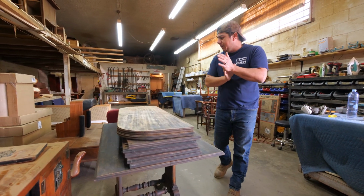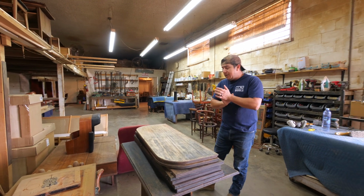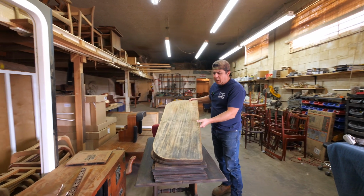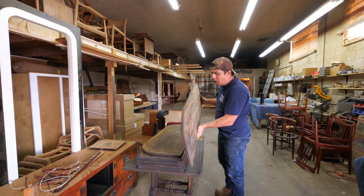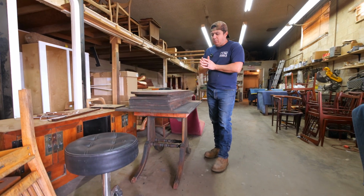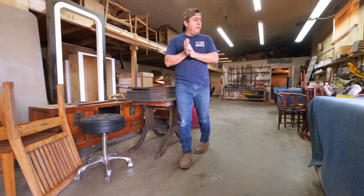This darn thing's going to be probably 10 to 12 feet long once we put it back together. It's a massive dining table, 4 legs, with a really dark and ugly black stain they had put on it. We're going to bring it back, I believe, to that original mahogany color. We have to get it sanded down, and you're going to see that throughout the week. So without further ado, let's get back to work.